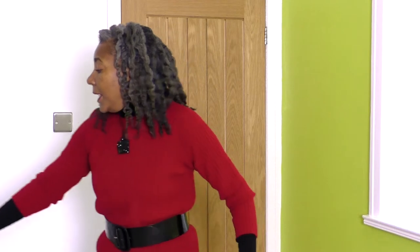So the knitwear is a black polo neck and a red jumper, belted in, and I'm wearing a black necklace. I've got to put my black rings on to do that. And yeah, a very simple, sleek outfit today. I will be wearing my black gloves and my black belted leather coat.